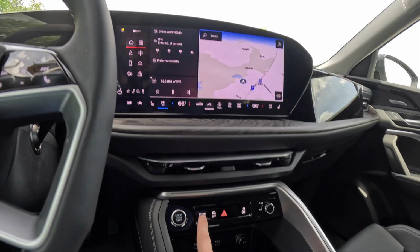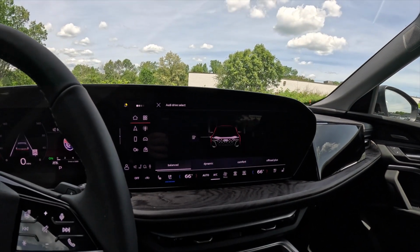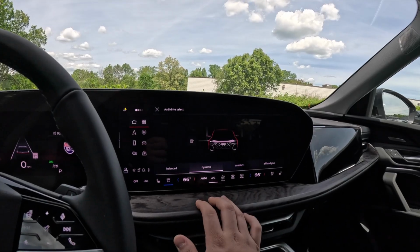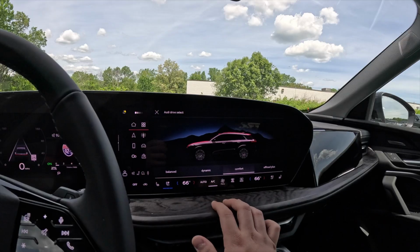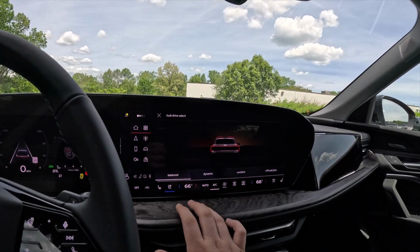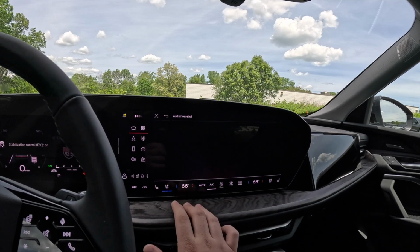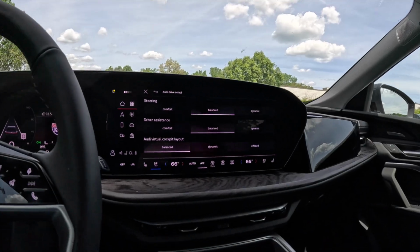We also have our drive select here, so a couple of different driving modes. We have balanced, which is kind of like your everyday mode. We also have dynamic, which is your sporty mode. Comfort, obviously that's self-explanatory, and then we have off-road plus, which is pretty cool. And then if you go into the balanced one, you can actually customize the things in here that you'd like. Pretty cool.